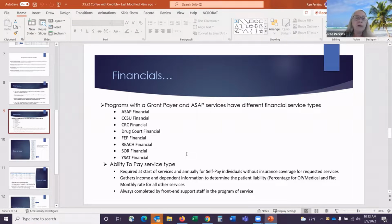We also have what's called an ability to pay service type. This is a financial service for self-pay individuals. It's required at the start of the service if they don't have any insurance coverage for the requested services. This service gathers their income and dependent information so that the support person can determine the patient liability. For outpatient and medical services, we charge a percentage, and for all other services, we have a flat monthly rate. The ability to pay service is always completed by the front-end support staff in that program.